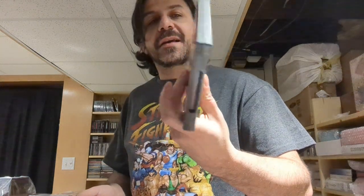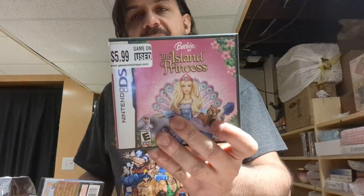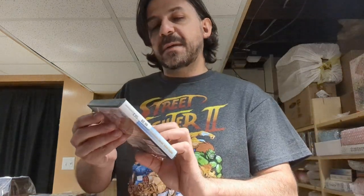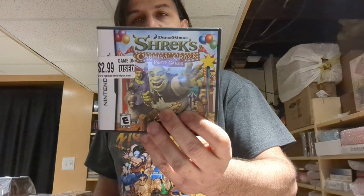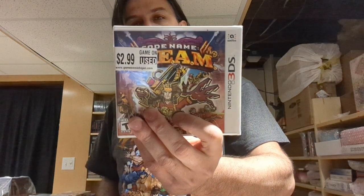Now, that's an embarrassment, but you know something? I thought, you know, it's a nice boxed game with a manual. You don't find boxed DS games every day. This is the Island Princess Barbie for $3 for the DS. Shrek's Carnival Craze Party Games for $1.50 on the DS. Codenames Team for the 3DS for $1.50. I think this is an inexpensive game.